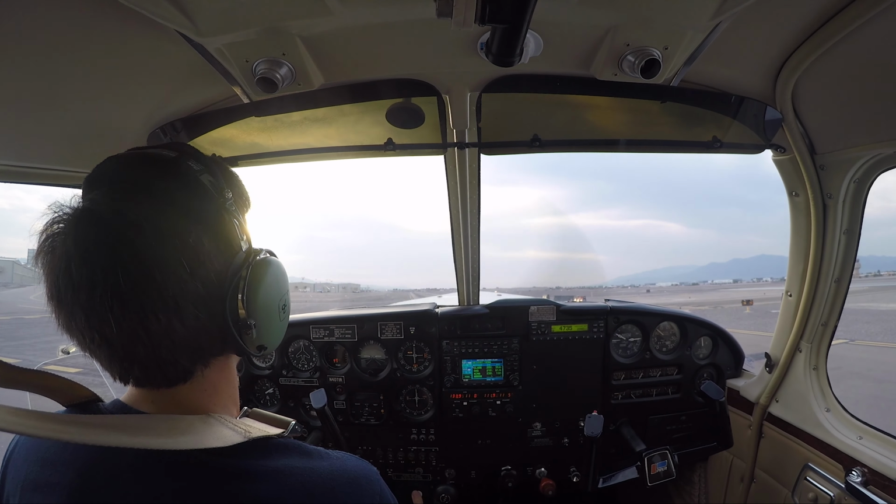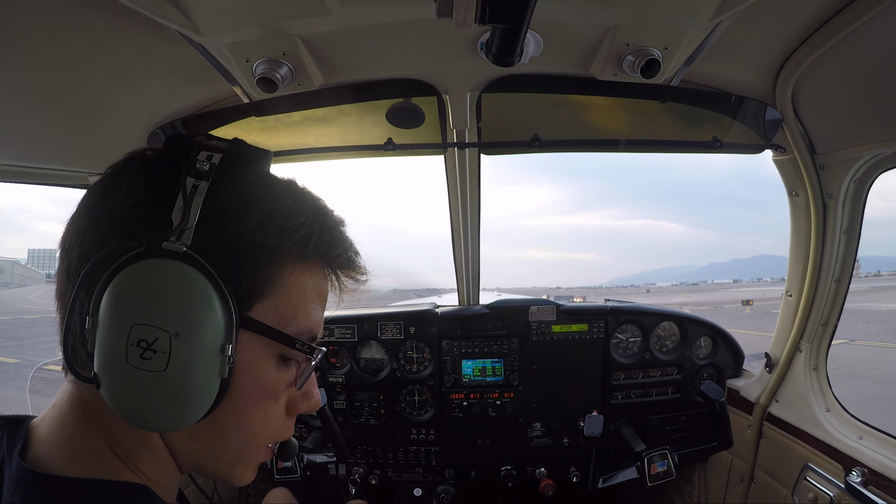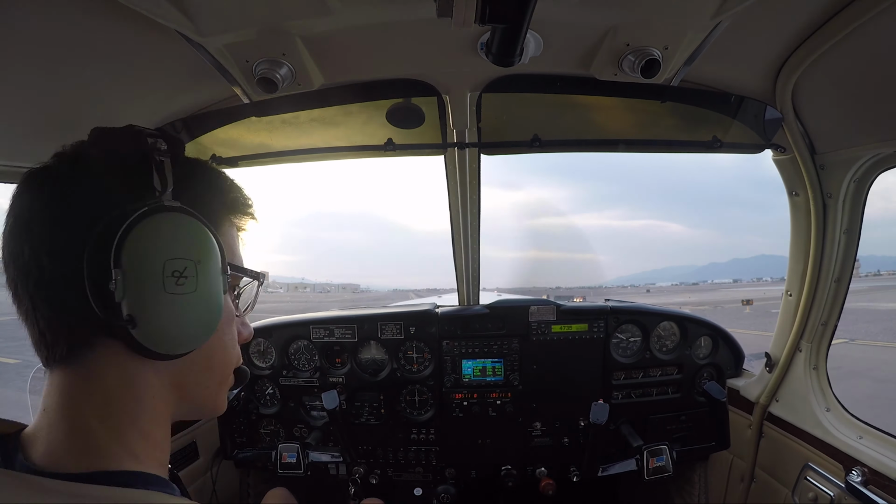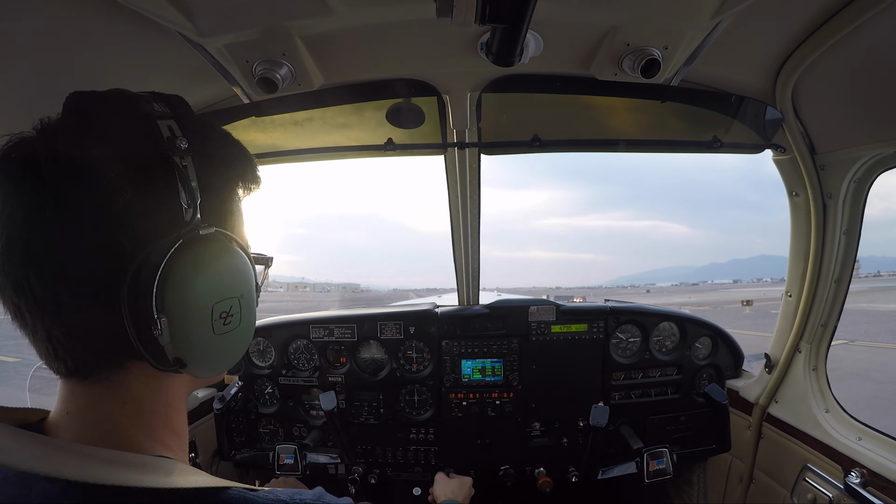Alright, so run up checklist, nose wheel straight, throttle at 1,000. Brake set, seatbelts fastened, seatbelts secure, cabin doors locked and secure. Flight controls free and correct. Left.